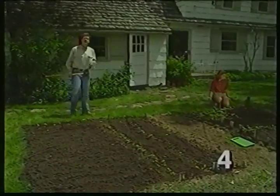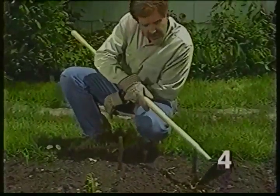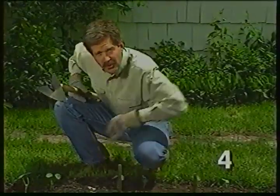Okay, let's take a look at some of the other vegetables we planted before. Here we can already see the leaves for the beets and the Swiss chard. Soon we'll be able to harvest these for greens for salad, even before we pull the beets.